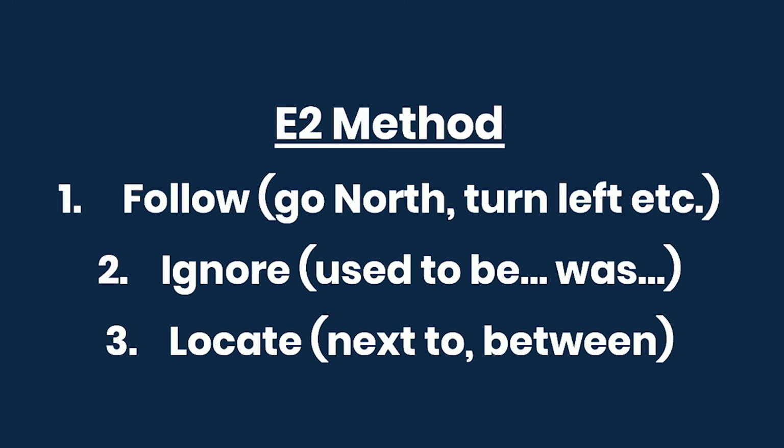So on test day, what you need to do is follow the directions, go north, turn left, etc. You need to be careful of distractors and ignore them. Used to be, or was, or has been relocated. Finally, you need to locate using those prepositional phrases like next to or between.